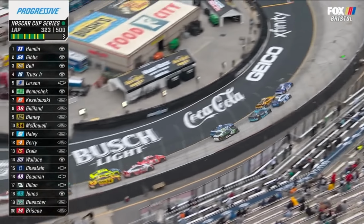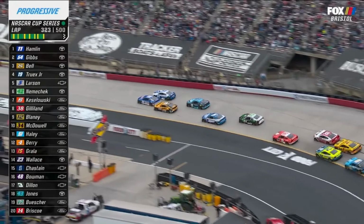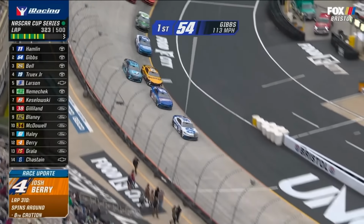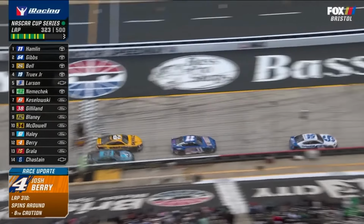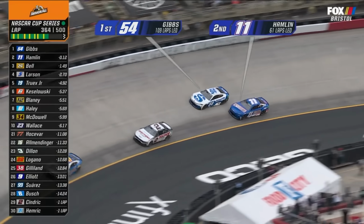Hamlin with a good jump holds the lead. But here comes Ty Gibbs. On both sides. Christopher Bell thought better of it on the backside of him, but man, 4 cars at Gibbs. 4-horse race so far. Danger zone we speak of. I think it's going to start happening again.